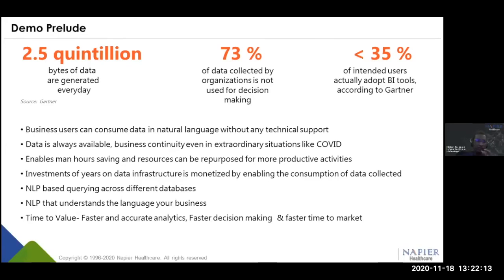Just before the demo, let us have some information from Gartner on what they are saying about the future of conversational analytics. 2.5 quintillion bytes of data are generated every day, and 73% of data collected by organizations is not used for decision making. Less than 35% of the interested users actually adopt BI tools, according to Gartner.